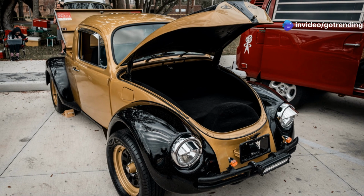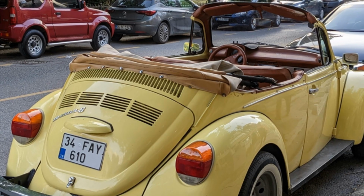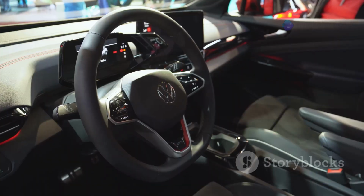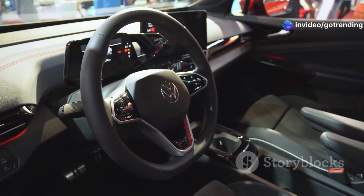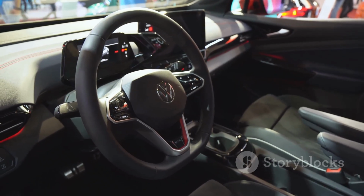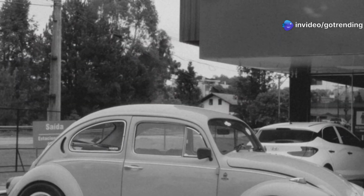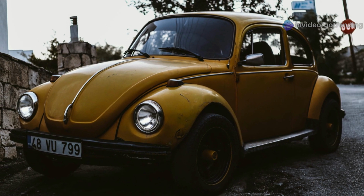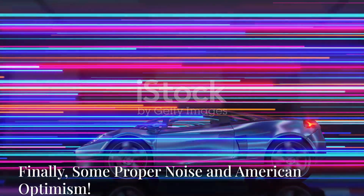The engine is in the back, which is, of course, the wrong place for an engine. This means the front is mostly for show and a surprisingly small amount of luggage. Driving one is an experience. The steering is vague, the brakes are optimistic, and the heating system relies on the faint hope that some warmth from the engine might eventually find its way into the cabin. Yet millions were sold, millions. It's a testament to something. Probably that people in the past had much lower expectations for personal transport, or perhaps they just had more patience.